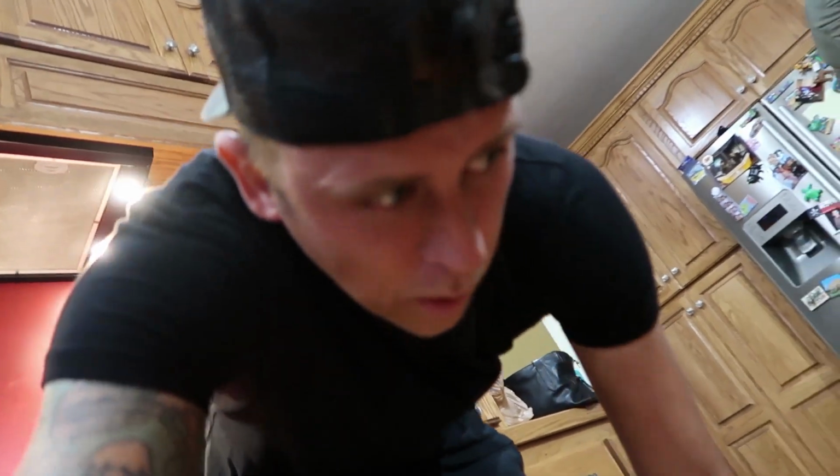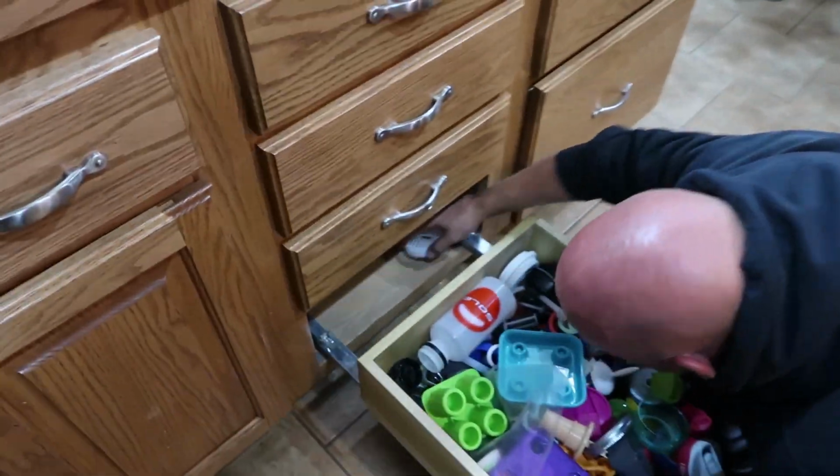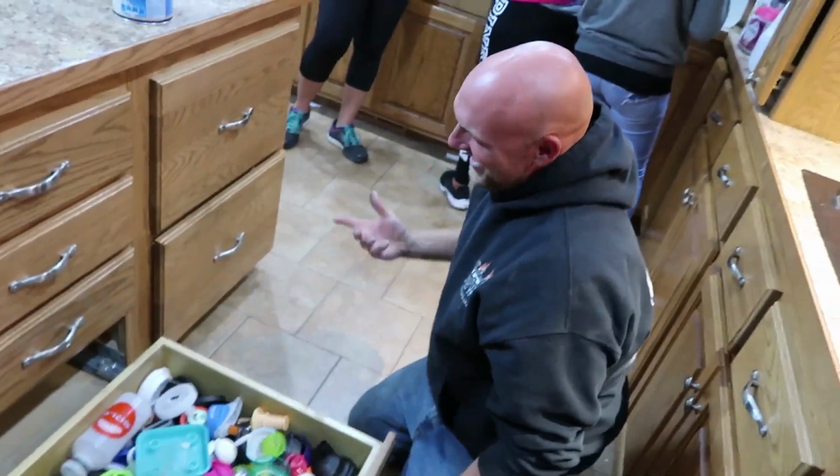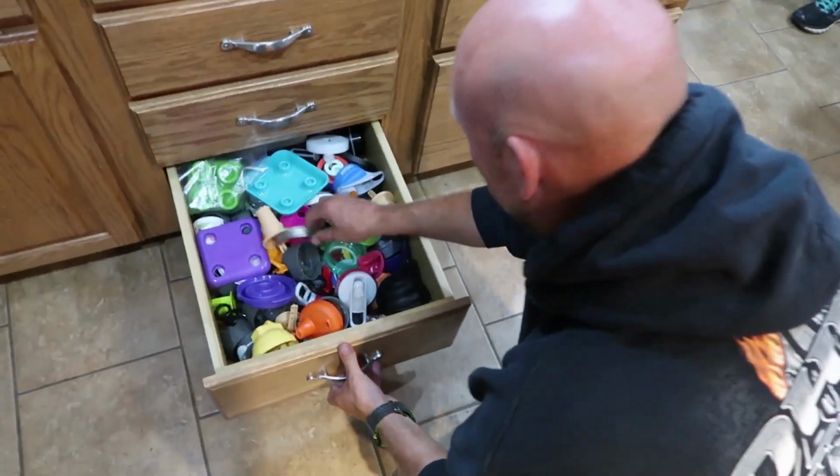Yo, Brian, you need it in the kitchen. How do you knock these drawers off? Oh my god. There's something back there. Oh, you made it look so easy. That would've taken me 45 minutes and probably needed a new drawer. Jack of all trades, master of none.